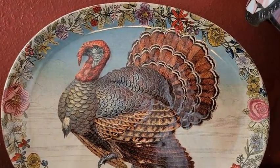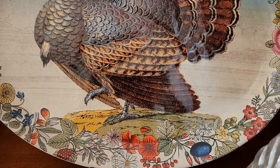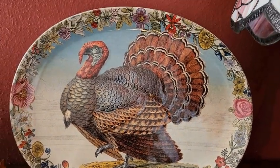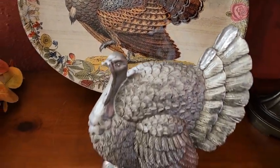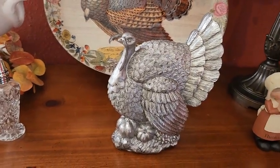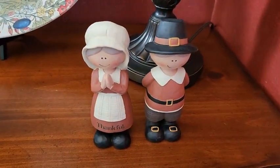Turkey platter I got from Target. I thought the colours in it were gorgeous. It was really lovely. And the silver turkey is from Home Goods. And the little pilgrims are from Amazon.